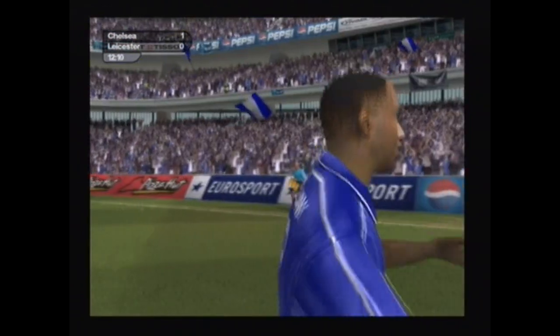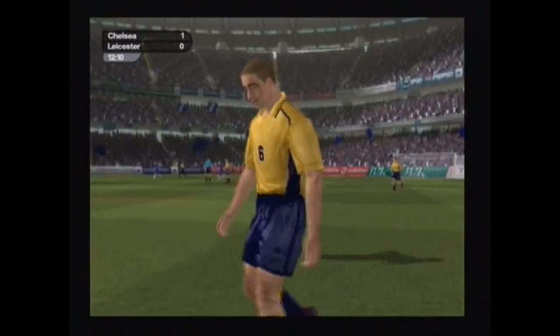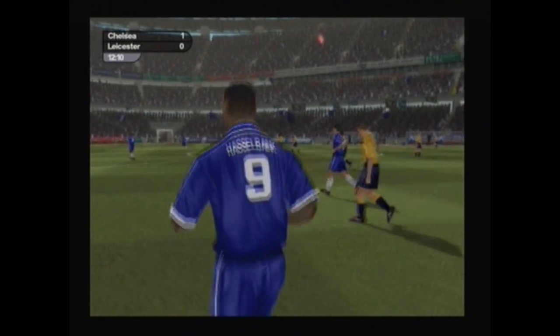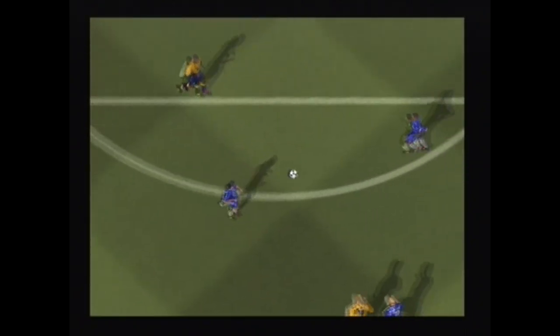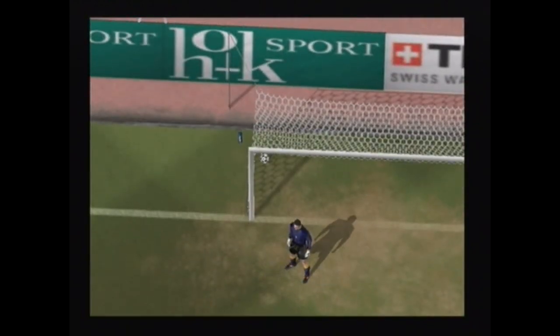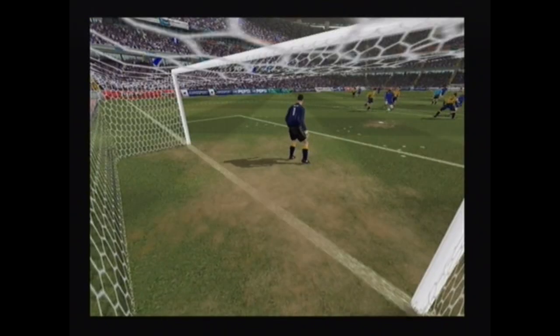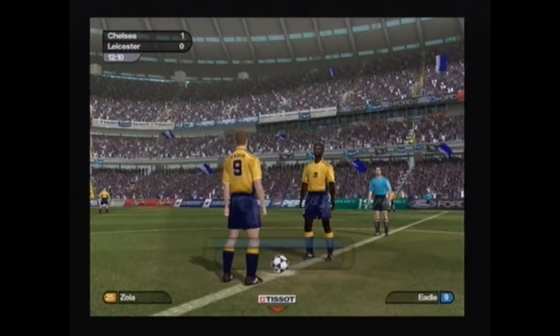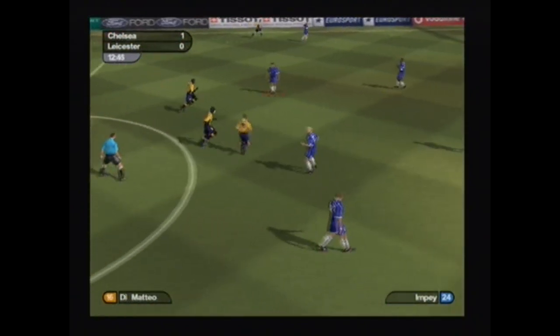The finish was absolutely clinical. A great goal by the number nine. Let's look again at that goal. That's a great start. A goal up so early on in the match.